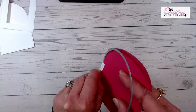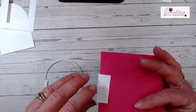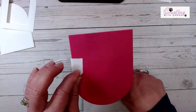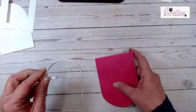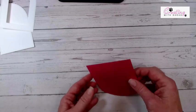If you're using washi tape, sometimes washi tape does tear your cardstock. So just be super gentle when you're peeling it off. But this Post-it note tape, knock on wood, it has never torn on me until I do a live and then it will tear. But it actually didn't that time. So that's all the dies we're going to need.